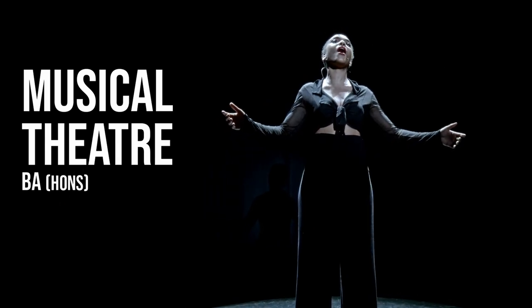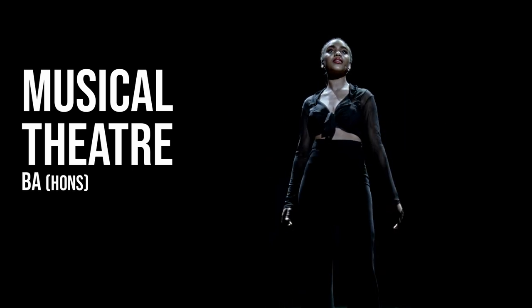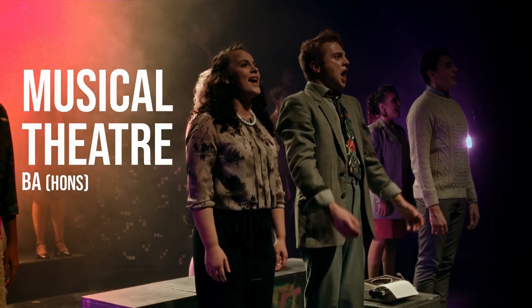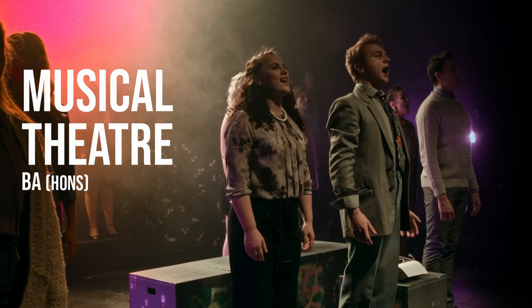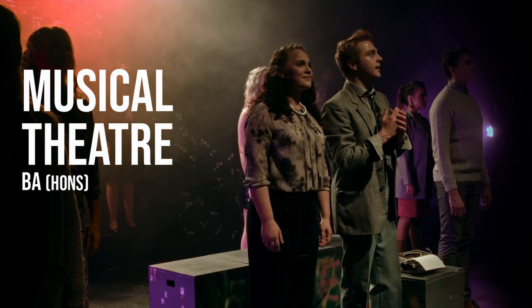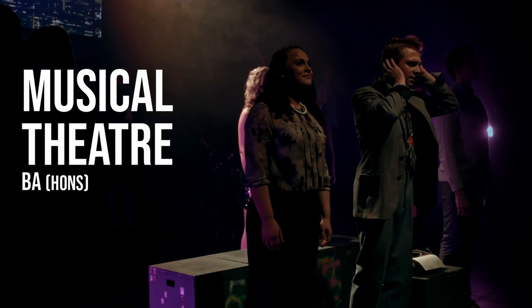As we move more into the second year, that's when we start to see project work appearing in the curriculum, and we start to work towards swing project, where you'll learn the skills of being a swing in musical theatre. You might work on Shakespeare project, where you're looking at integrating your acting skills into a longer performance piece. First and second year students work towards a summer show performance at the end of each academic year, where we really start to see your performance skills come alive on stage.